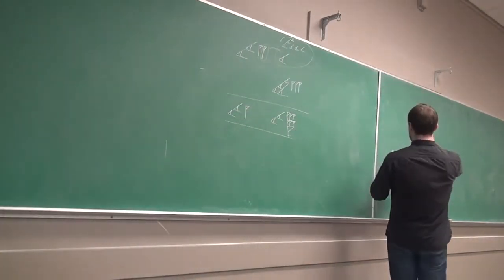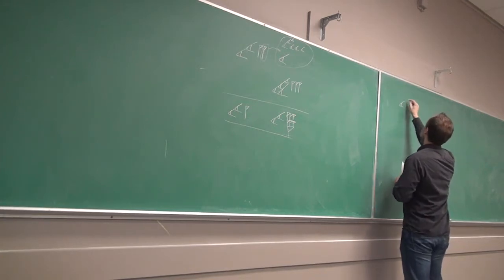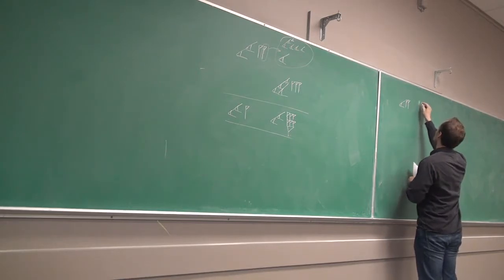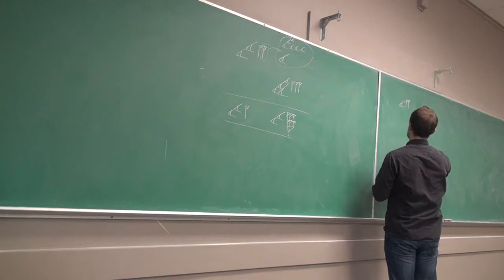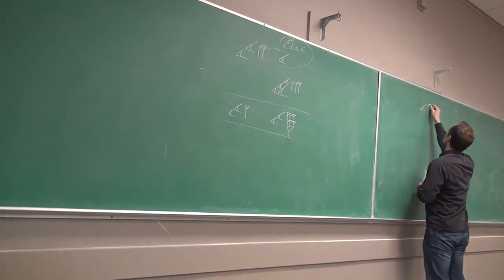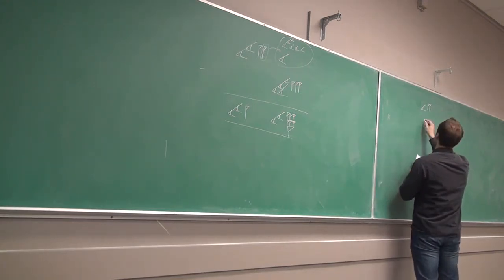I have to squeeze in a multiplication before it's too late. At least I have my times symbol back. Oh, sorry, I should probably move this a little bit. Not sure how much space I may need.